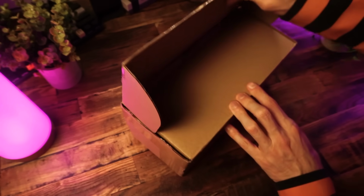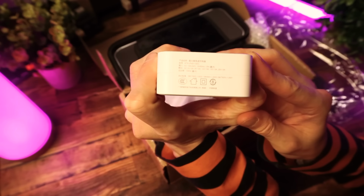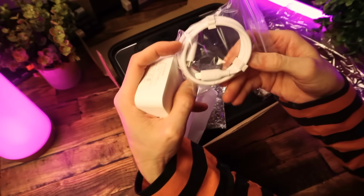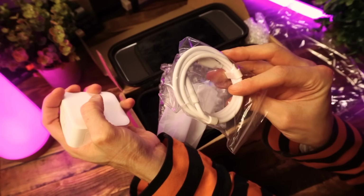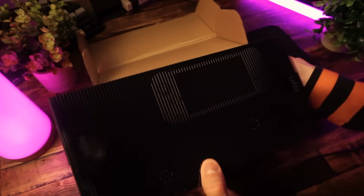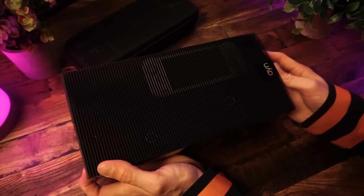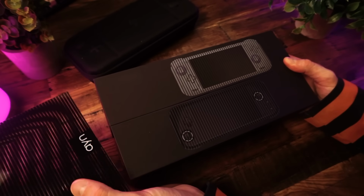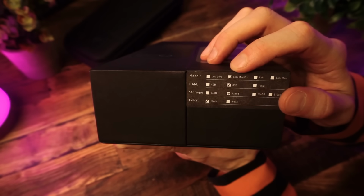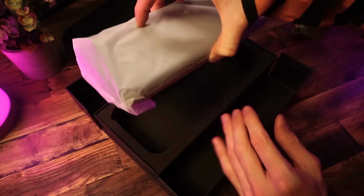In the box, we get a nice protective case, and inside that is our charging brick. This is a 100-watt charger, and a nice fancy USB-C cable and an international adapter. The actual product box is pretty fancy. It's got this sort of animation effect when you slide the cover off. I guess this is the same box that they use for all their products because they just label them on the side. And we get a quick start guide and a screen protector, and there's the device itself.